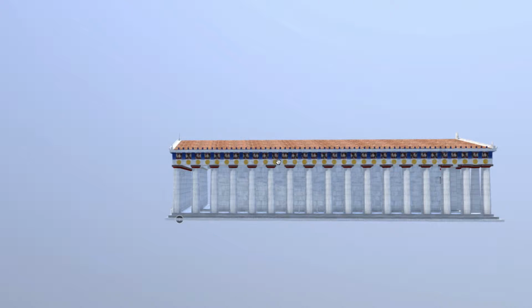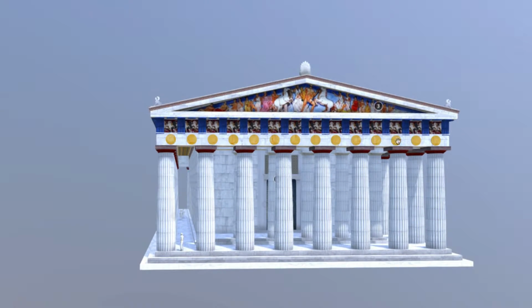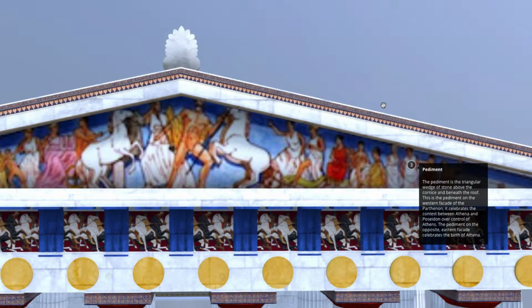On this reconstruction, the metopes would be where the gold circles are on the perimeter of the temple. There are 4 facing the 4 cardinal directions which depicted major battles in Greek history. The battle between the Athenians and the Amazons, the Lapiths and the Centaurs, the gods and the giants, and the Greeks and the Trojans. The third distinct feature are the pediments, which are on the western and eastern facing sides of the temple. They are located in the triangle at the very top of the structure. The western facing pediment depicted the contest between Athena and Poseidon to become the patron deity of the city. The eastern-facing pediment depicted Athena's birth, which was the goddess springing forth from Zeus's head, fully formed.